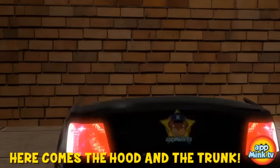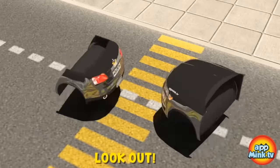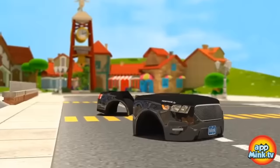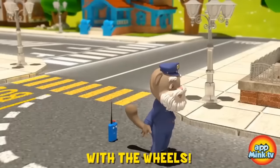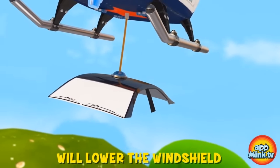Here comes the hood and the trunk. Oh, look out! Oh no, I hope they're okay. Here comes Mr. Walkie Talkie and Police Chief Mink with the wheels. Alright, nice job, guys. Now the helicopter will lower the windshield and the roof.